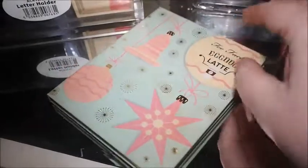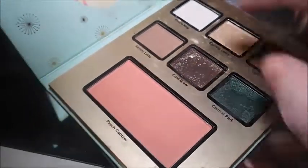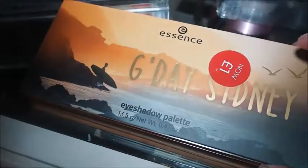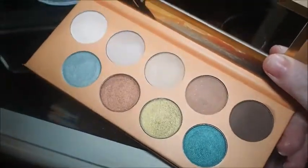I do actually want to use this for a day or two, to use those pressed glitters and that blush. I want to use this in a get ready with me using Essence products. I showed this earlier, so I don't really need to show it again. It's the Good Day Sydney palette. Looks so stunning. So really looking forward to that.